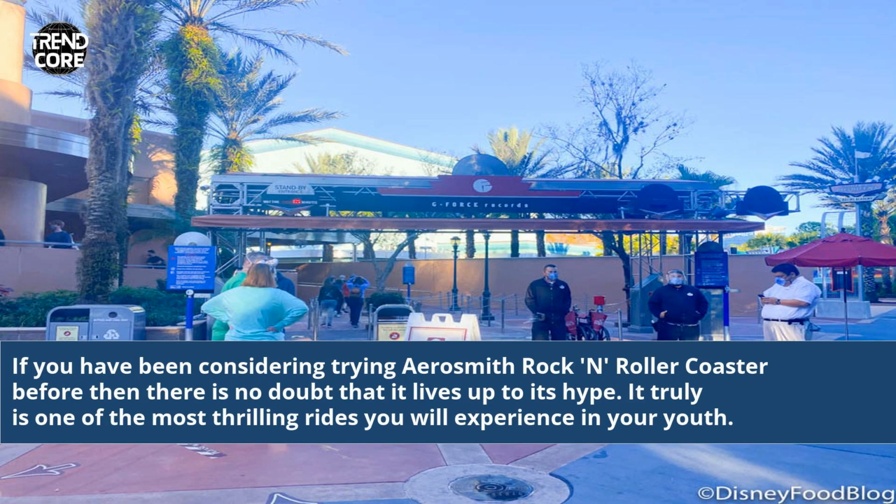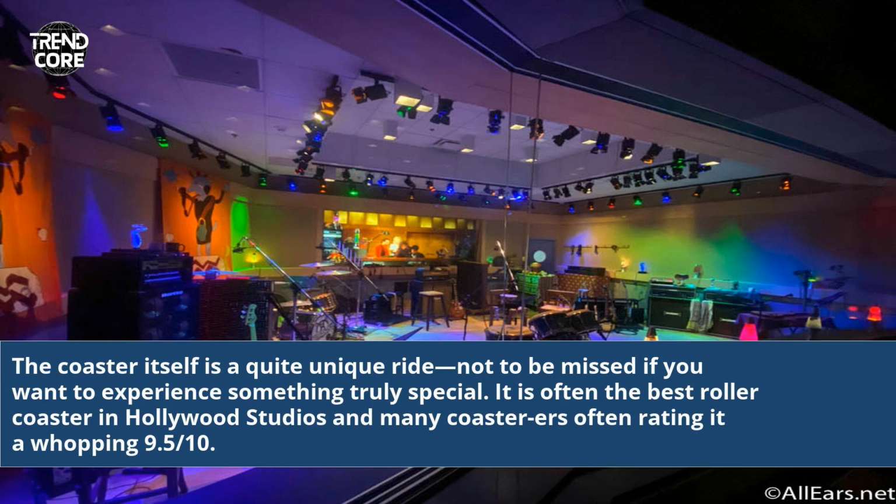If you have been considering trying Aerosmith Rock and Roller Coaster before, then there is no doubt that it lives up to its hype. It truly is one of the most thrilling rides you will experience in your youth. The coaster itself is a quite unique ride not to be missed if you want to experience something truly special. It is often the best roller coaster in Hollywood Studios, and many coaster enthusiasts rate it a whopping 9.5/10.